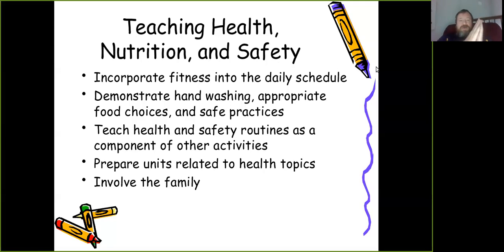As we're teaching health, nutrition, and safety, there should be opportunities for fitness in our regular daily schedule. We're demonstrating hand washing, appropriate food, safe food handling practices. We're teaching health and safety routines, preparing to include health topics and involving the entire family.